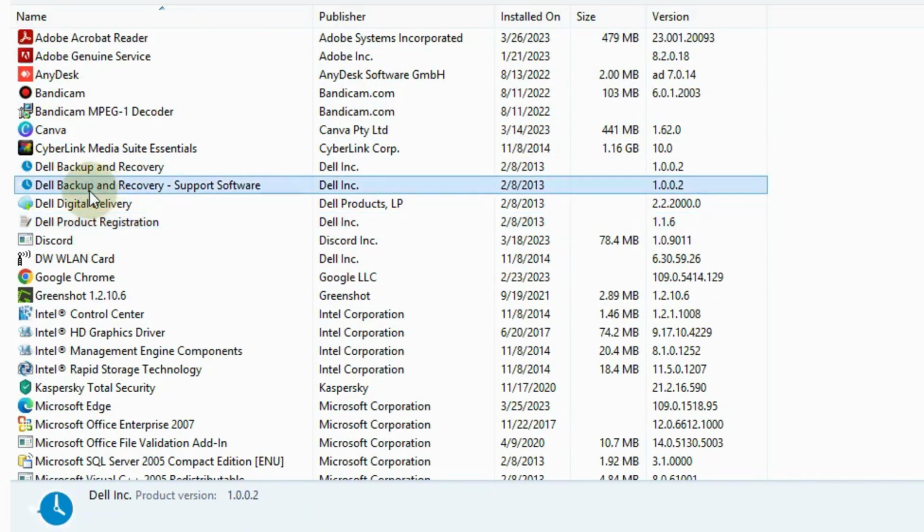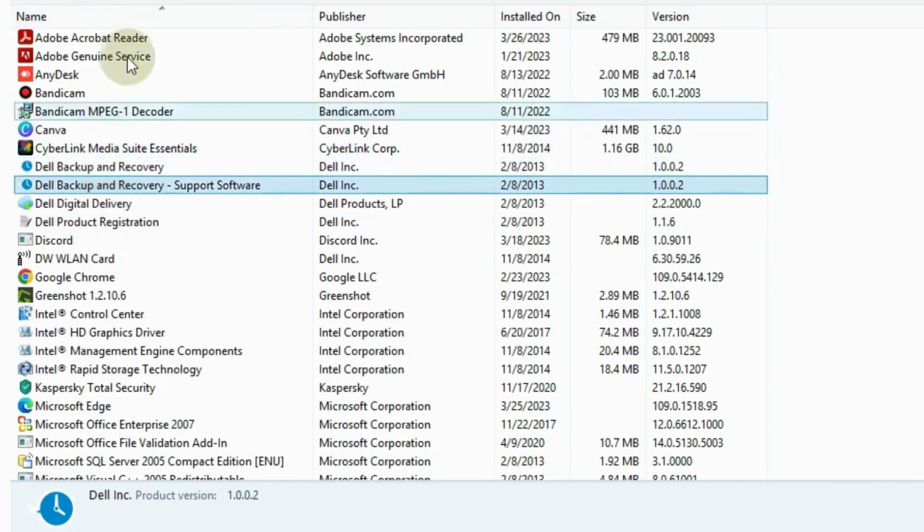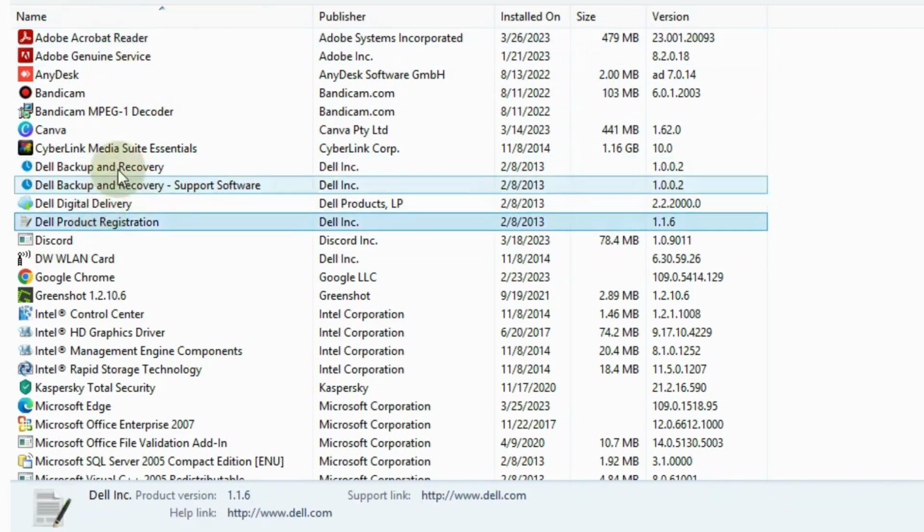You should uninstall all Dell related apps one by one, and after that install another version of Dell Support Assist app, and all the Dell related apps you should install afresh.